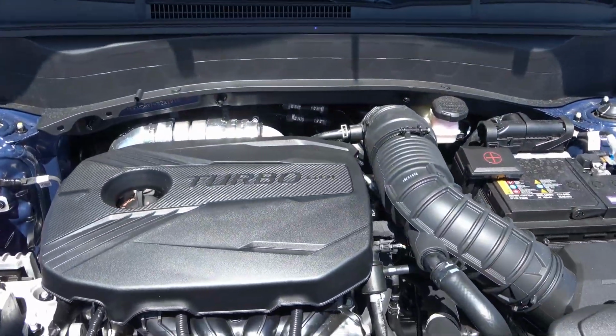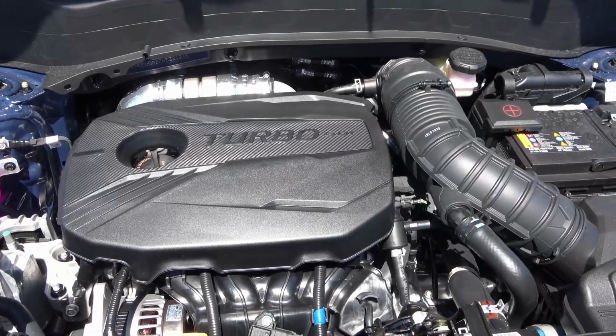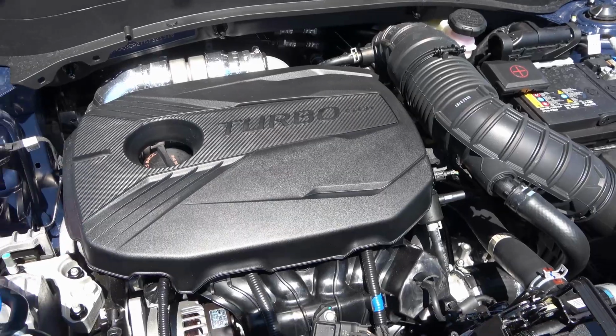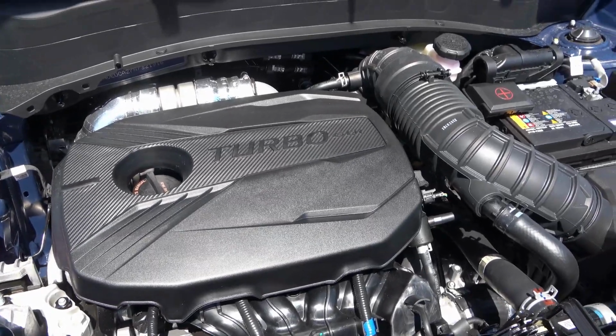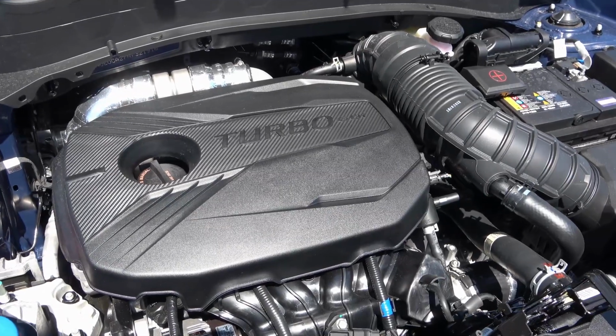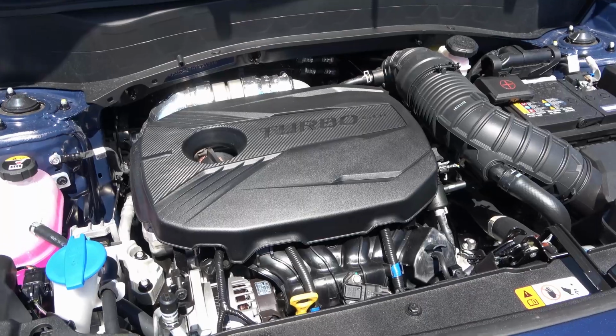What's underneath the hood on this one is a 1.6 liter turbocharged 4-cylinder engine. It produces 175 horsepower, 195 pound-feet of torque, which is huge. It's mated to a 7-speed dual clutch automatic transmission. This vehicle was tested at about 6.5 seconds 0 to 60, so it's actually pretty quick for this class of vehicle.